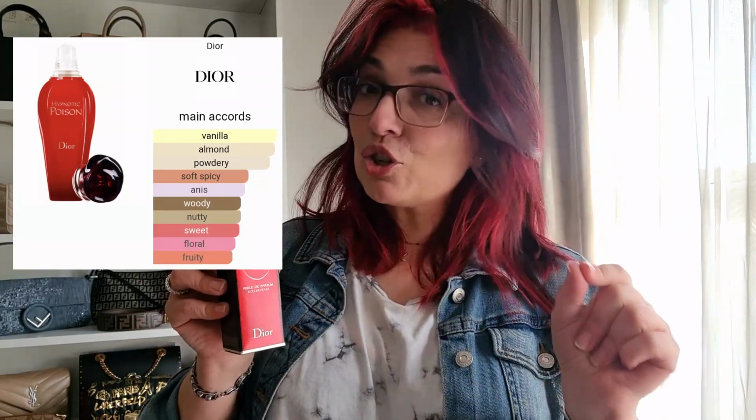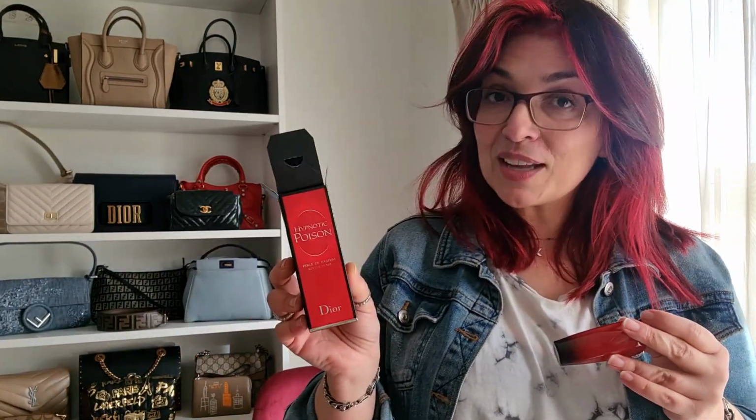Plus, it reminds me of the original Poison in the green bottle, which I don't have anymore. I got rid of it a long time ago. But that one really packed a punch. That one was pungent. And so this takes me back to the 80s because it reminds me of that time.